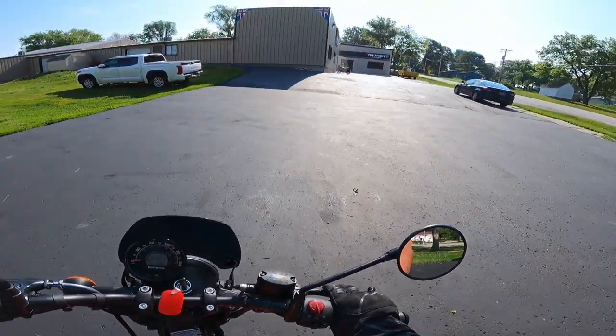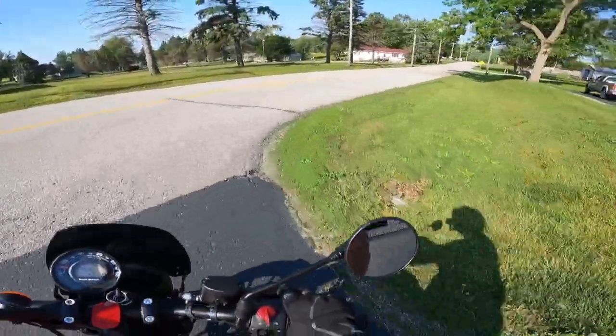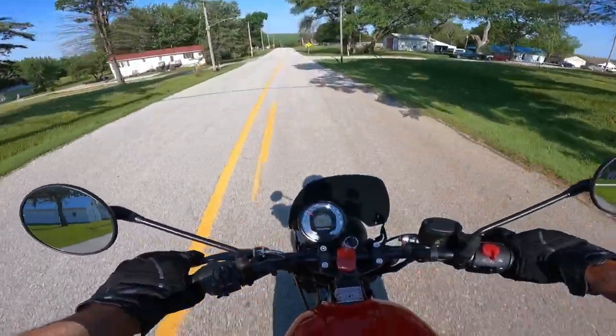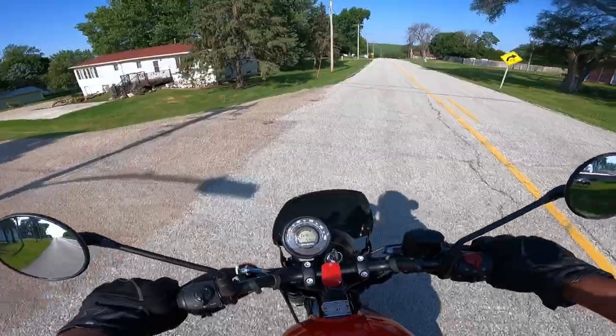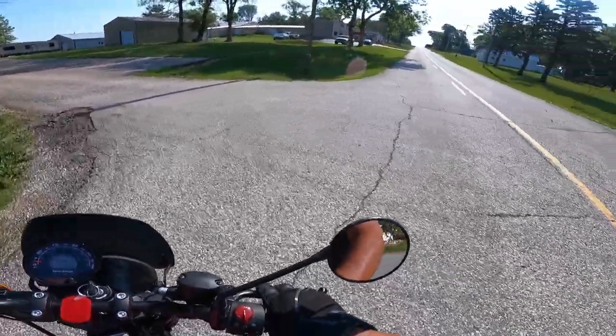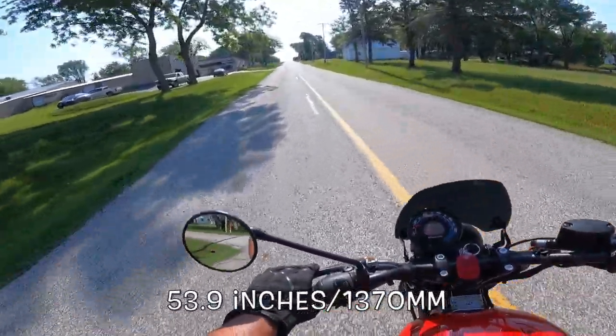Wahoo! Oh, these things handle like a dream. That is the key thing. Of the three Royal Enfield 350s, this is the handling motorcycle for sure. That's what I would say. This is the one that is the most sporty. I mean, look at this. It's got the shortest wheelbase, 1370 millimeters. I can't remember what that is.